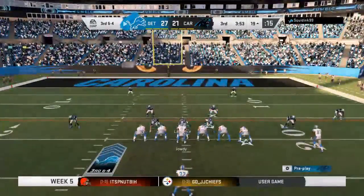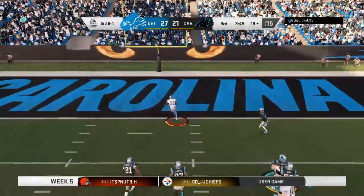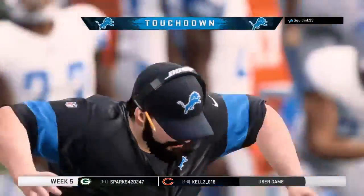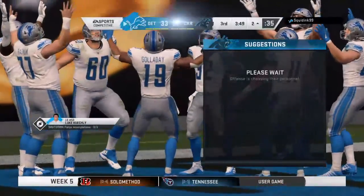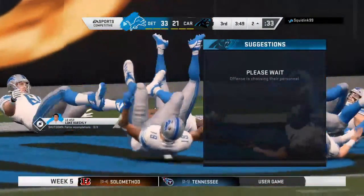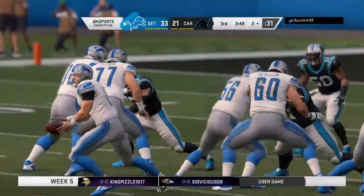Watch it. On 3rd down, it's Evans. And he takes this one in for a Lions touchdown. Good job. A great effort there. His first touchdown on the year. And the Lions are able to extend their lead.